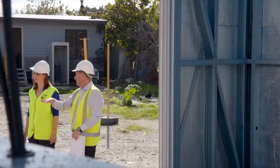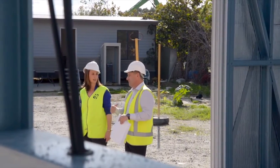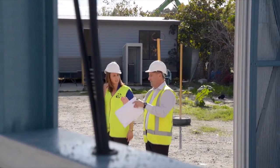It is a very quick process, and I suppose that's one of the benefits of the prefabricated house, is that it is a very quick process versus building on site when you're constantly battling trying to find trades on site. We have all of our trades here in the yard, and they flow from one job to the next, and each process happens very seamlessly.